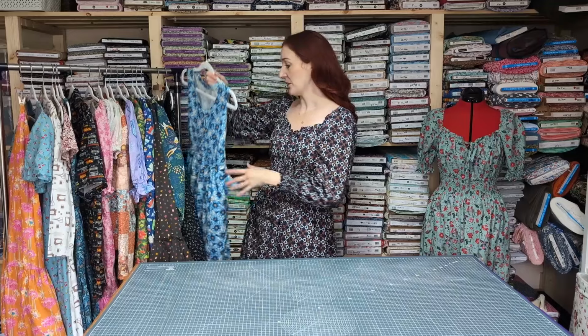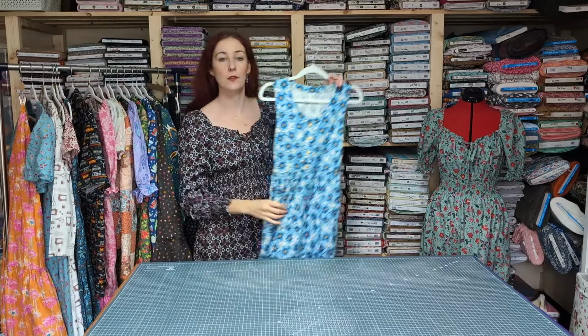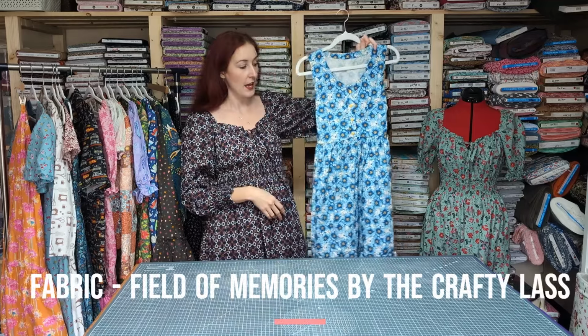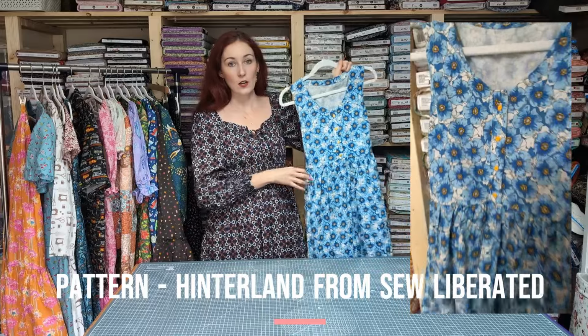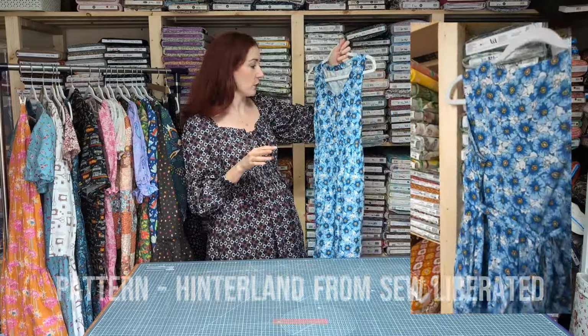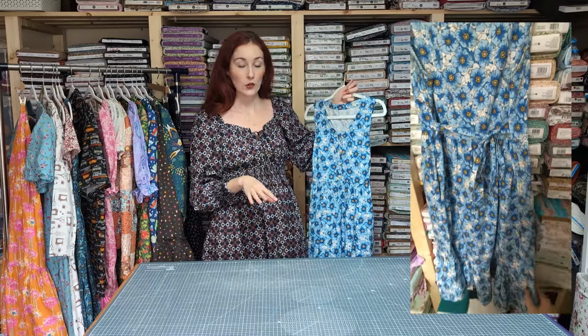Now this one here is a Hinterland dress that I made a couple of years ago now, and it was with the Field of Memories collection by the Crafty Lass, or Paula, who's a good friend of mine as well. And I absolutely love this dress. It comes out every summer. It is an organic 100% cotton, and I haven't actually made this pattern for a while, but it's a really good one for using cotton with.